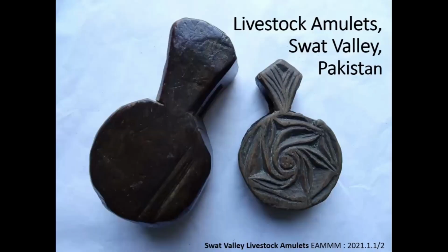So I'd like to take a few examples, most of them from the Icony collection. And here are some livestock amulets from the Swat Valley in the north of Pakistan. There's a very strong tradition of wood carving in the Swat Valley. And these would be carved and hung around the neck of livestock. The individual designs, like the one on the right, I understand would give some indication of the livestock owner.